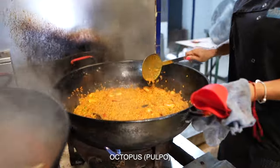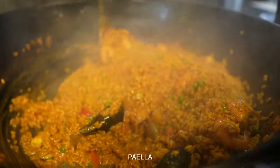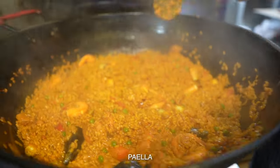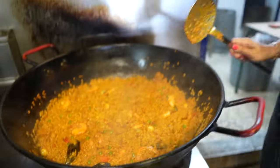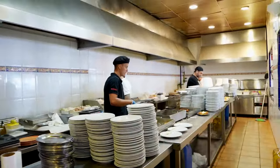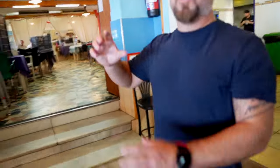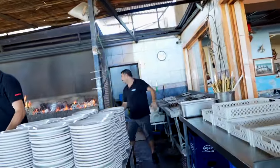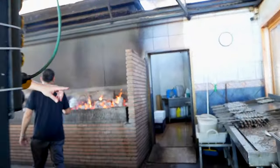Pulpo. Muy bien. Thank you. Amazing. Then it's very good to do this into the barbecue, no problem. Okay, okay. Thank you. Let's discover the barbecue area. I can't wait when I start eating. Yeah. All the people are so friendly.